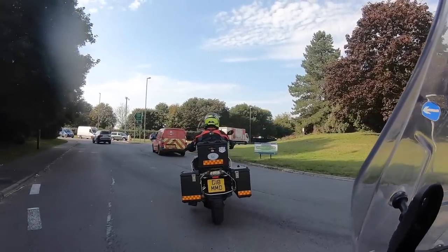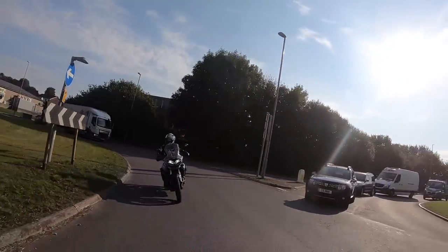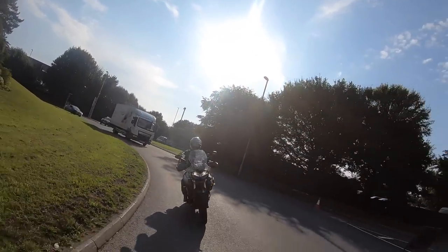Well, that was Shaftesbury, folks, and I've got to say, it was a real delight. We loved it, especially the old part of the town and the nostalgic walk up Gold Hill.